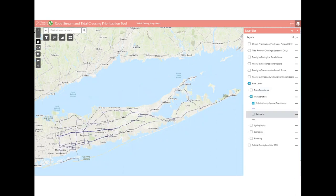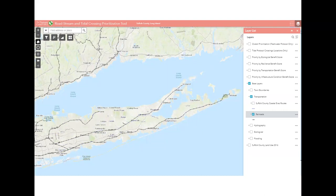These are the evacuation routes. So this was factored into the scoring, as I mentioned, but you can also overlay it to look at where they are on the evacuation routes. And if you were particularly interested in one route, you can look at several crossings across an evacuation route. Next slide.